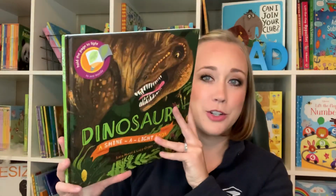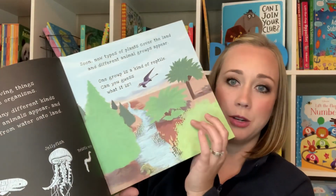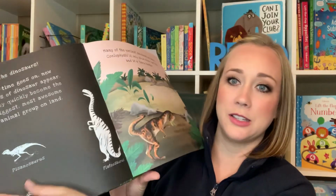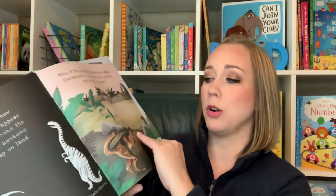Let me grab my flashlight. We have a ton of Shine-a-Light books. So if you don't know about Shine-a-Light books yet, you're in for a treat. These are nonfiction books. Each of these books on each page has a hidden picture that is revealed when you shine a light behind the page. So when you shine a light behind the page, you're going to see these little guys poking through. And then when you flip the page, you learn a little bit more about those creatures.